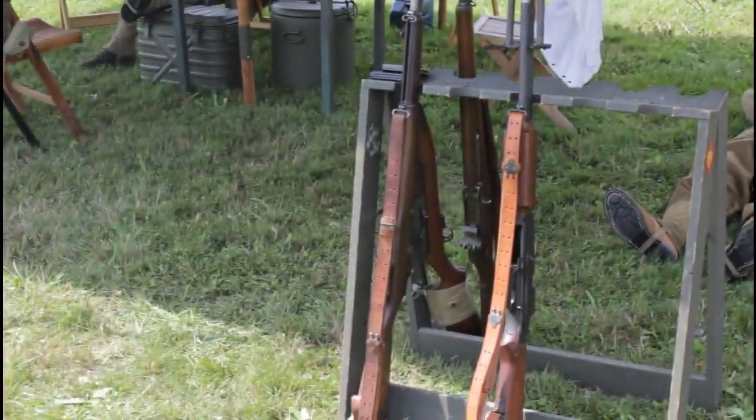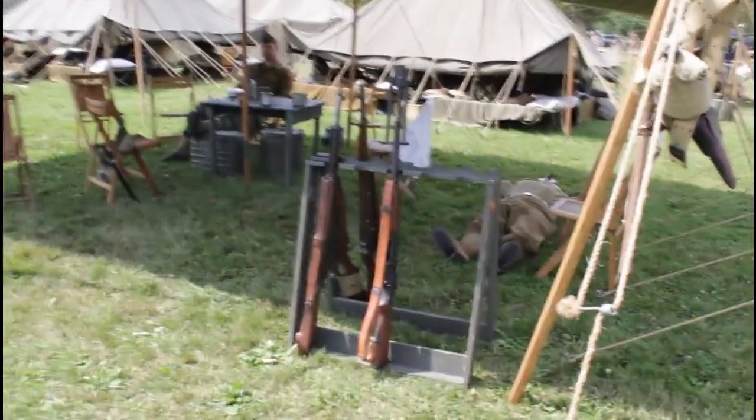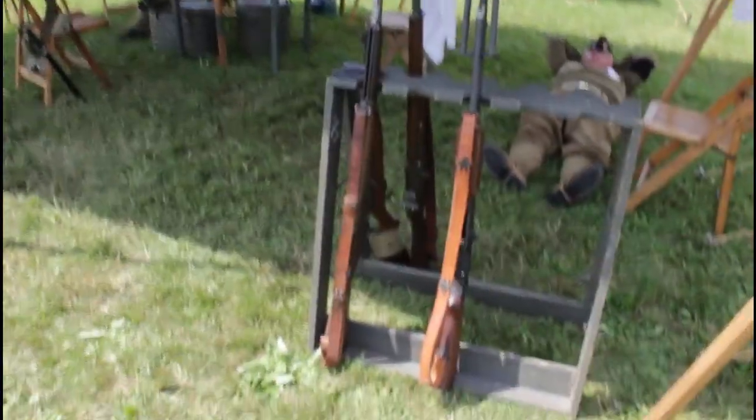Oh, look at this. What we got here? Rifles. Oh, rifles. A BAR gun, a Garand, and what looks like an M1 carbine. Yep. Correct. Oh, I actually did have that right.